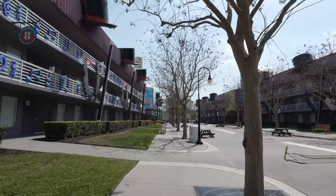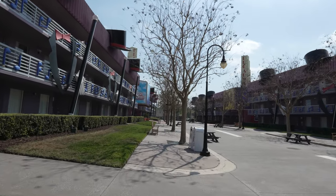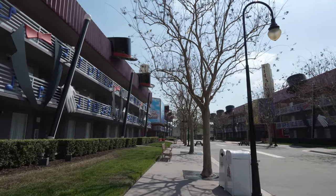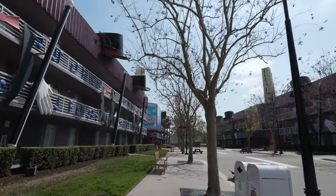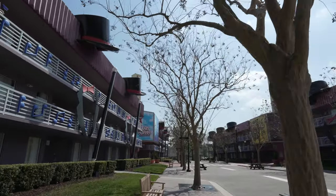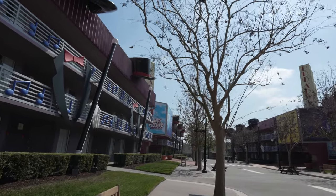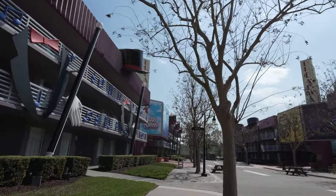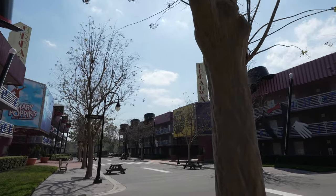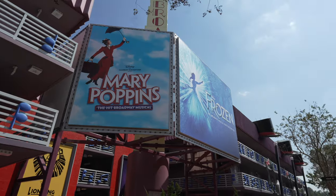So what's cool walking down here off Broadway is you get the feel like you're walking down actually what? New York, right? But you can already kind of see their theming out front is some of the different Disney on Broadway shows. Got Mary Poppins right there. I'll show you. Frozen's in front of it. Lion King's off to the side there. Aladdin, Frozen is there again. And there's Mary Poppins and Frozen.